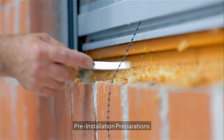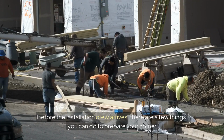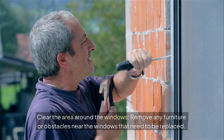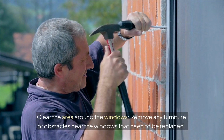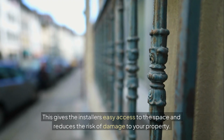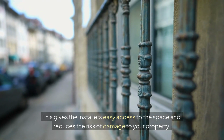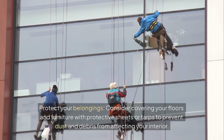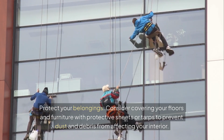Pre-installation preparation. Before the installation crew arrives, there are a few things you can do to prepare your home. Clear the area around the windows. Remove any furniture or obstacles near the windows that need to be replaced. This gives the installers easy access to the space and reduces the risk of damage to your property. Protect your belongings. Consider covering your floors and furniture with protective sheets or tarps to prevent dust and debris from affecting your interior.